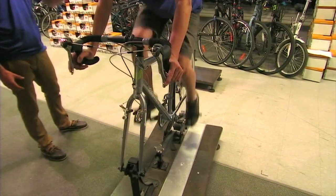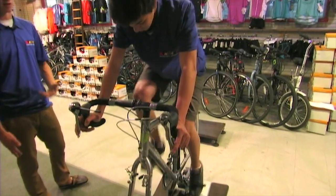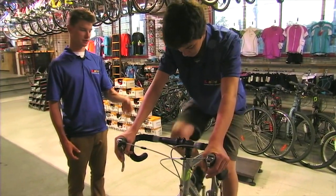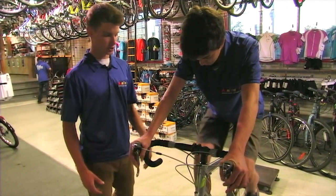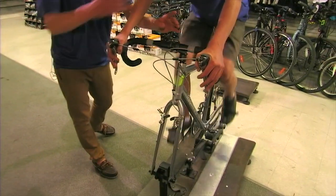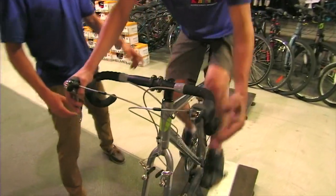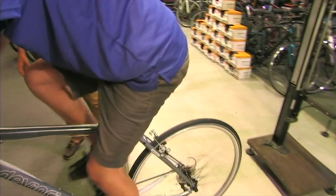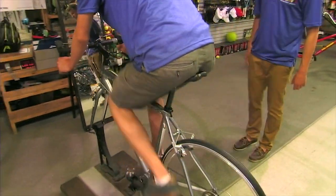There are some people that are going to be 6 feet tall with a longer upper body, and some people are going to be 6 feet tall with very long legs. So one person might be on an extra large size frame, but someone else might be on a large size frame. To compensate for these things, this piece here is called a stem. We can put a longer stem on for someone that has longer arms, just to give him a bit more room, as well as the seat that he's sitting on is on a set of rails that can move back or forward, depending on his position.